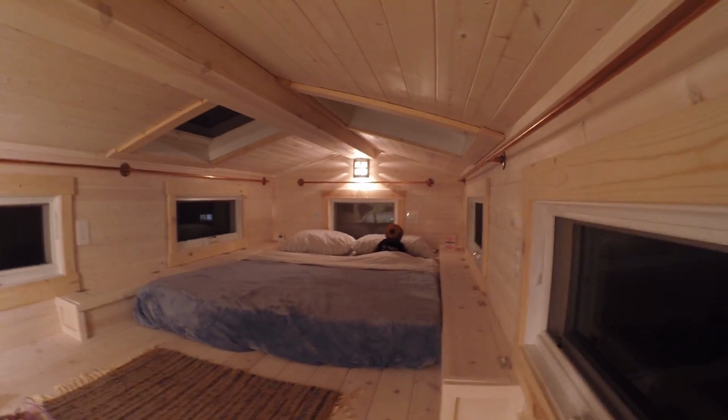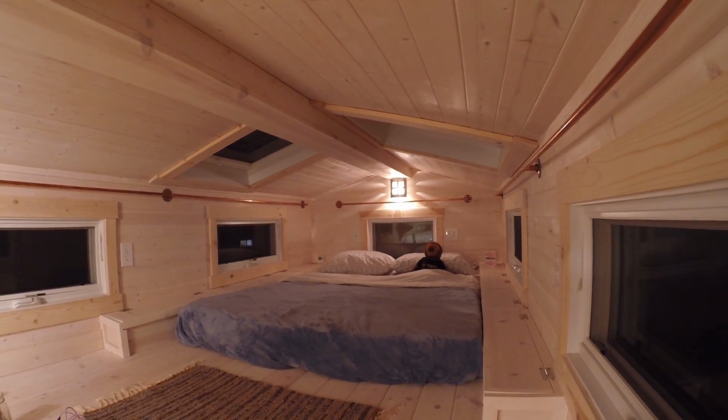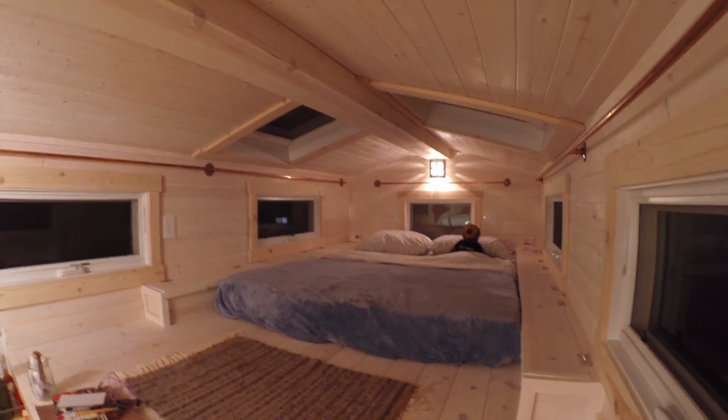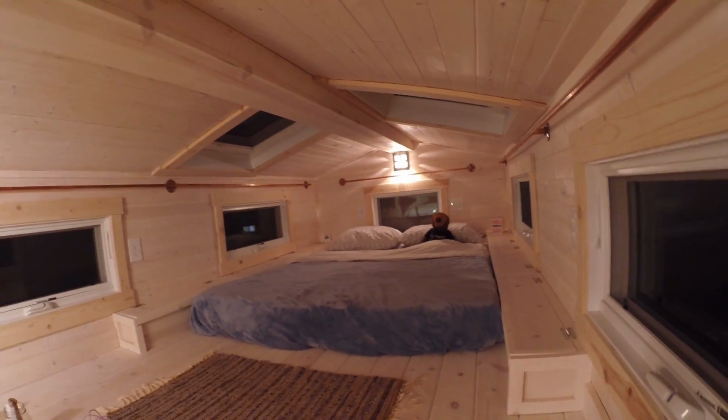And we have a mattress now with sheets. It's a queen size bed. It really is big enough. We don't need anything bigger. Even though I sleep in a starfish position, Jason puts up with me anyway.